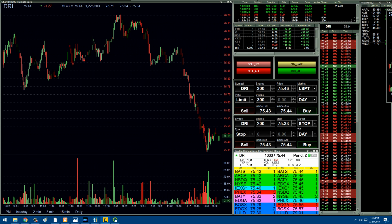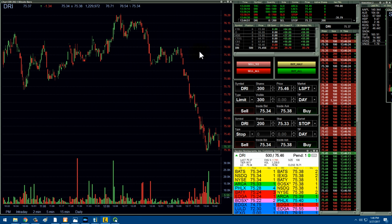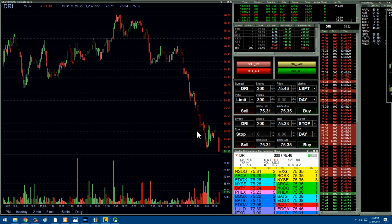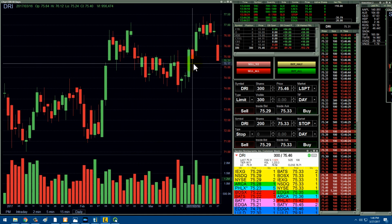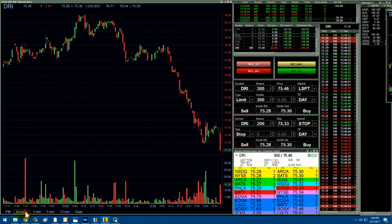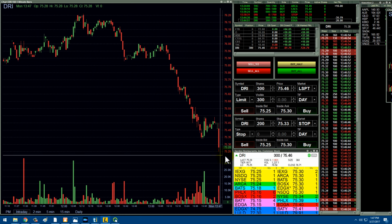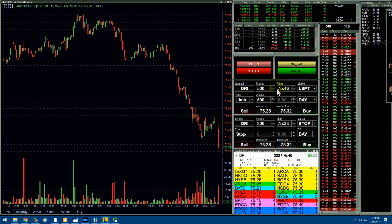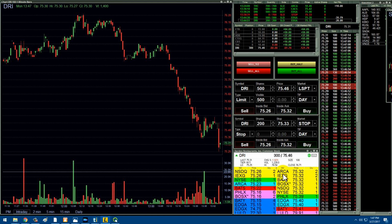You're looking for volume to increase, or light volume when it bounces? I'm looking for light volume when it bounces. Okay, I just got stopped out, 500 shares. So this kind of volume right here suggests that it's reversing, right? Actually, this one right here was the struggle. So now it's going down most likely to this area, 75.24. It's going down hard. It went down to 75.25. And it has a 6-cent spread now.